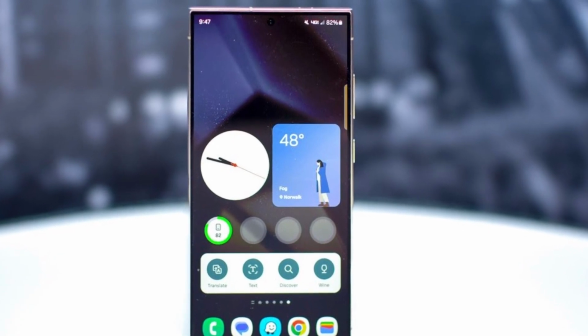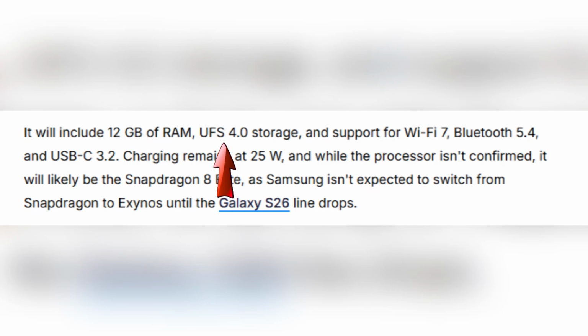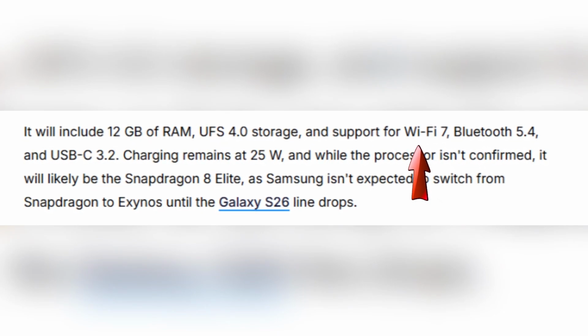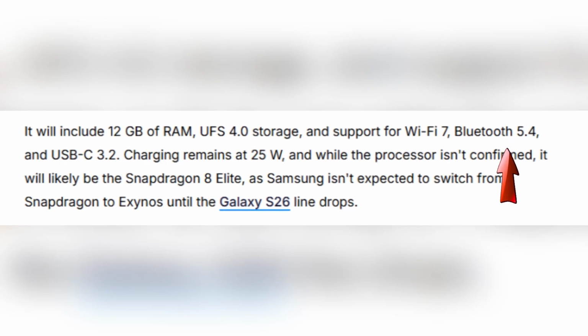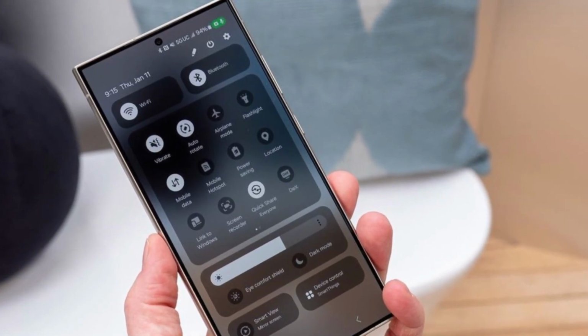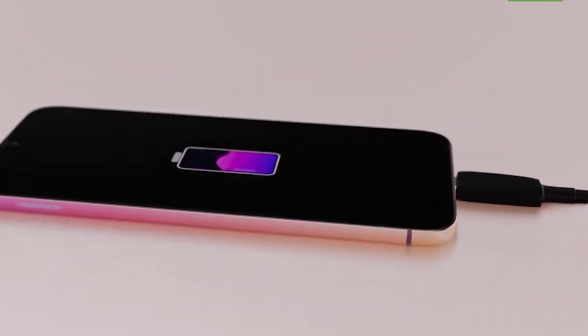Under the hood, the device will be powered by 12 gigabytes of RAM and UFS 4.0 storage, making it fast and capable of handling large files and apps. It will also support Wi-Fi 7, Bluetooth 5.4, and USB-C 3.2, ensuring fast data transfer and seamless connectivity. When it comes to charging, you can expect 25-watt charging speeds.